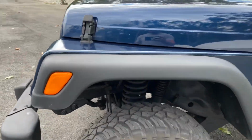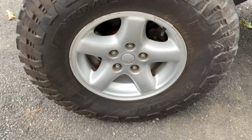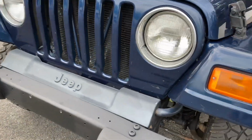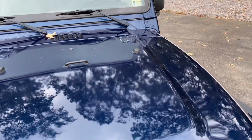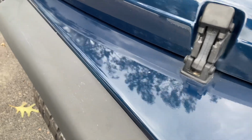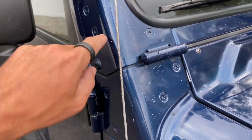As mentioned earlier, 124,000 miles. We didn't touch the undercarriage. The undercoating spray was previously sprayed by the owner. 31-inch tires. Got a number of chips in this area right here.